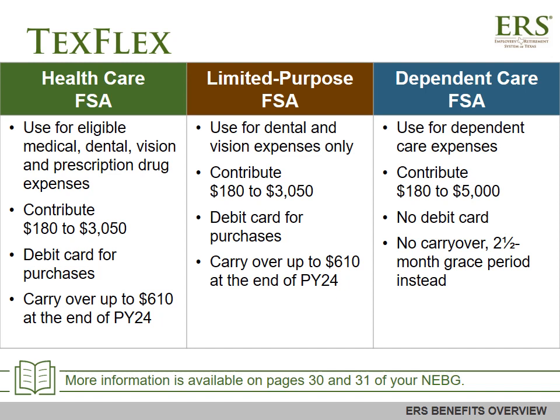You can carry over up to $610 from your TexFlex account from plan year 2024 to plan year 2025. Any amount over $610 will be forfeited after August 31st. You have until December 31st of each year to submit a claim for reimbursement of eligible expenses incurred through August 31st.